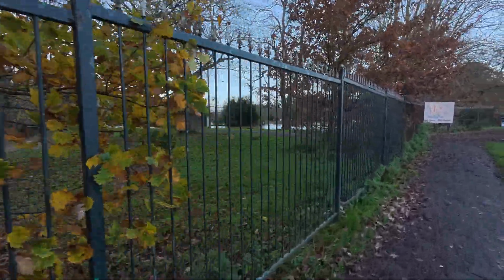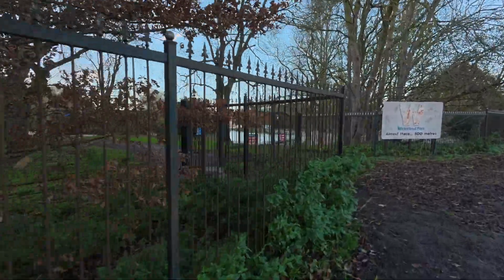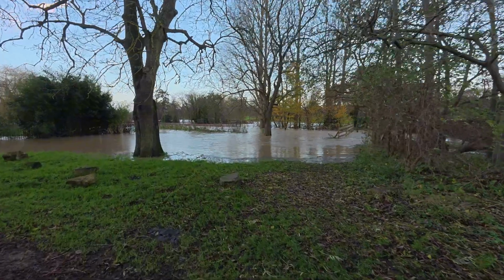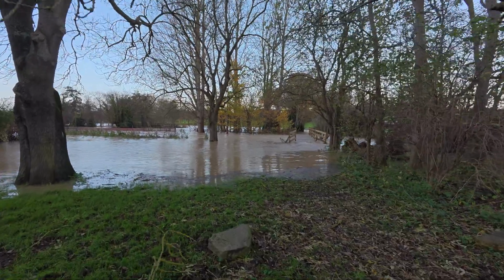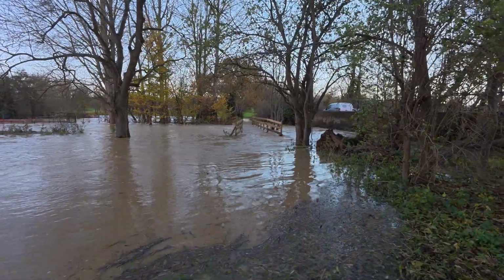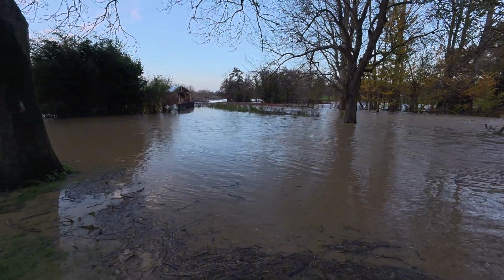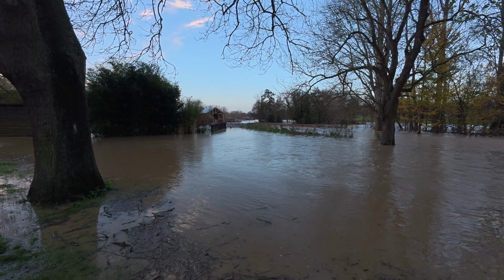We'll try this gate and see if we can get over the little bridge, but I don't expect we shall be. So you can just about make out the little bridge crossing there, completely flooded. We're not even going to try that way. So I think our only hope is to walk up to the main road and come into the park from the top entrance.